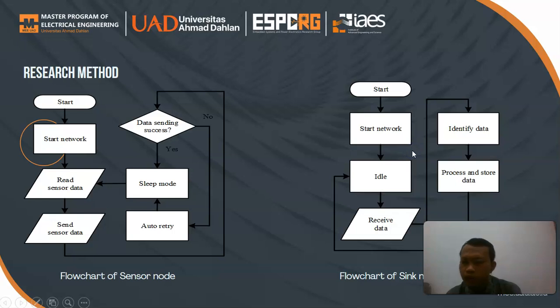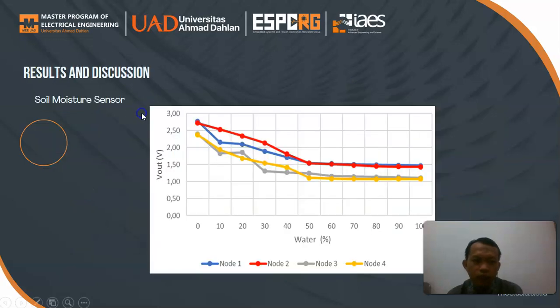Next, we talk about the flowchart of the sensor nodes and the flowchart of the sync node. The left one is the sensor node, and the right one here is the sync node. Both of them start with network connection creation, because before we start the WSN, we have to make sure all the nodes are well connected. And then this is the result and discussion.